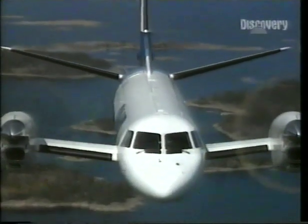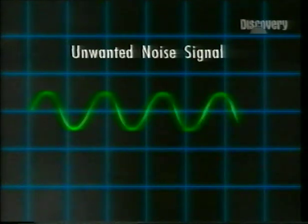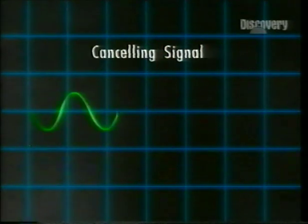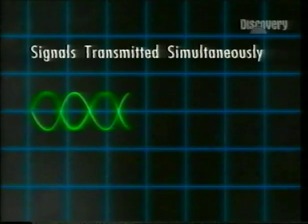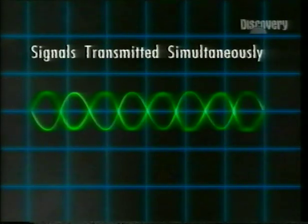That's because of a revolutionary new system called active noise control, which literally cancels out the propeller sound. The unwanted noise is picked up by dozens of microphones built into the fuselage. The aircraft's own computer-controlled sound system generates a cancelling signal exactly out of phase with the sound waves of the noise. The simultaneous signals have the effect of dampening out the sound waves, and the result? Noise in the passenger cabin is almost totally eliminated.